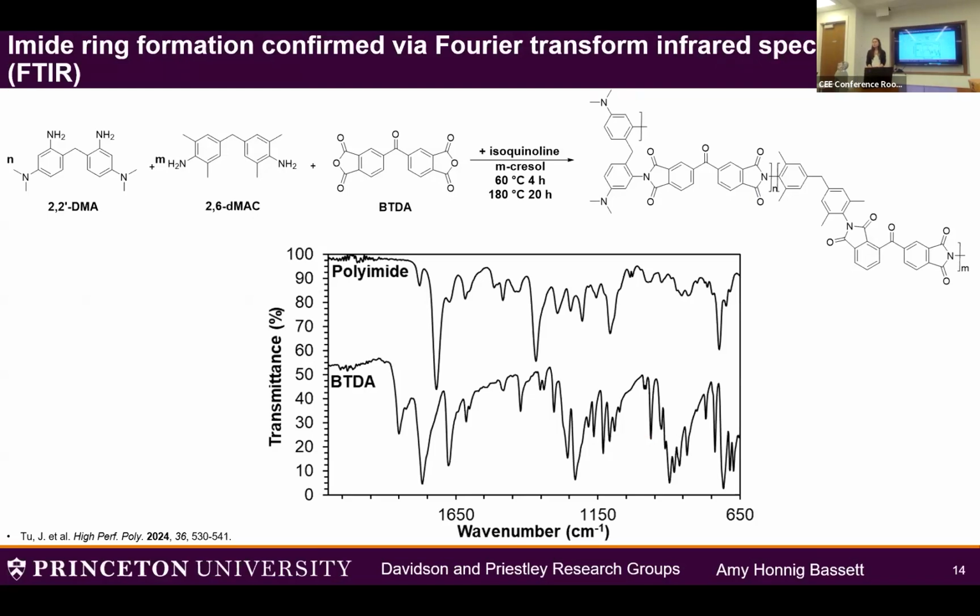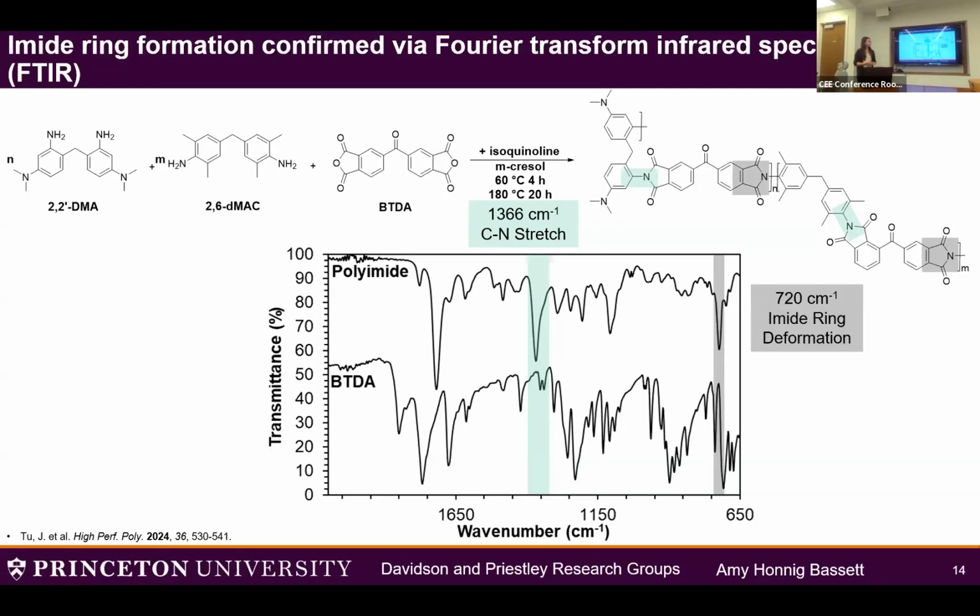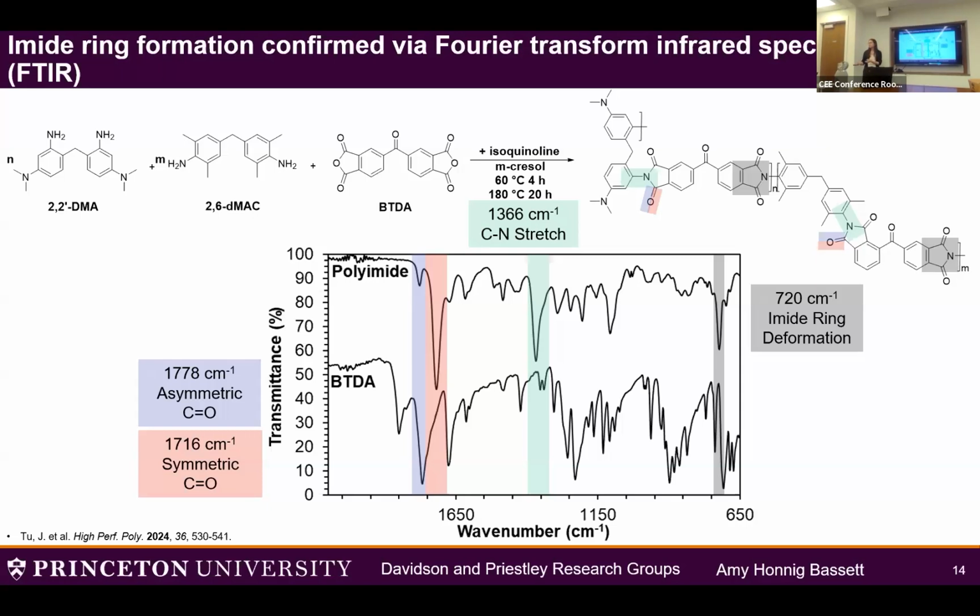where this top spectrum is for the polyimide and the bottom is for the BTDA dianhydride, which is shown here on the screen. And so there are a few important peaks to point out. The first is this carbon-nitrogen stretch, which is indicative of the imide ring forming. And we do see that that is present in the polyimide spectrum, where it is not present in the monomer. The second peak is the imide ring itself, and again, we do see that that's present in our final polyimide structure. And we can also point out these carbonyl peaks that are in fact present on the monomer, but they shift in the polyimide, helping to support that we are forming our final polyimide structures.